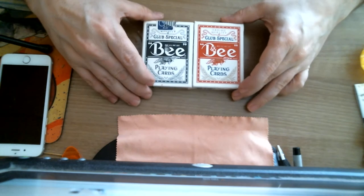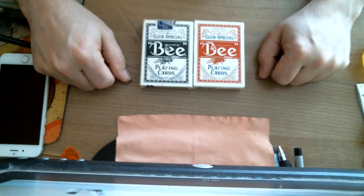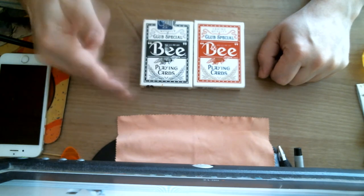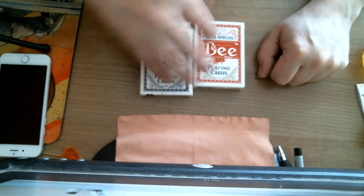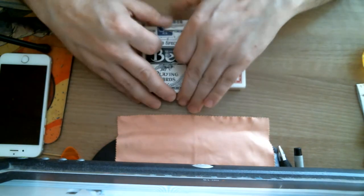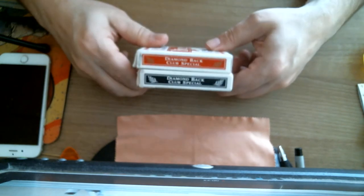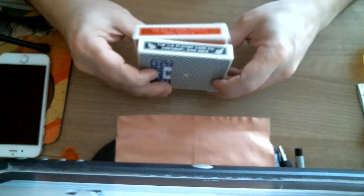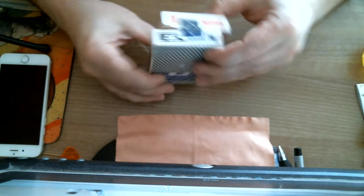Random casino deck review. Two Bee Poker decks, as you can see, one in black with the front on the back of the tuck on the flap side, and the other one on the front. They're both from Club Regent Casino here in town, but they're both different. Diamondback Club Special on one side. This one's made in Kentucky, this one's in Cincinnati.